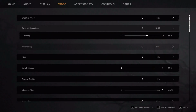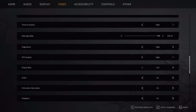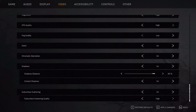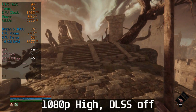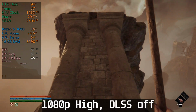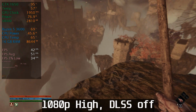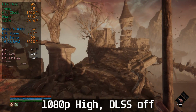In our next test, we will be testing the game in the high preset with DLSS off. This time, we were getting variable frame rates from 38 to 50 frames per second. On the other hand, GPU power draw increased to 80 watts, indicating that without DLSS, it required higher power to render the frames. On average, we achieved 45 frames per second in our test.